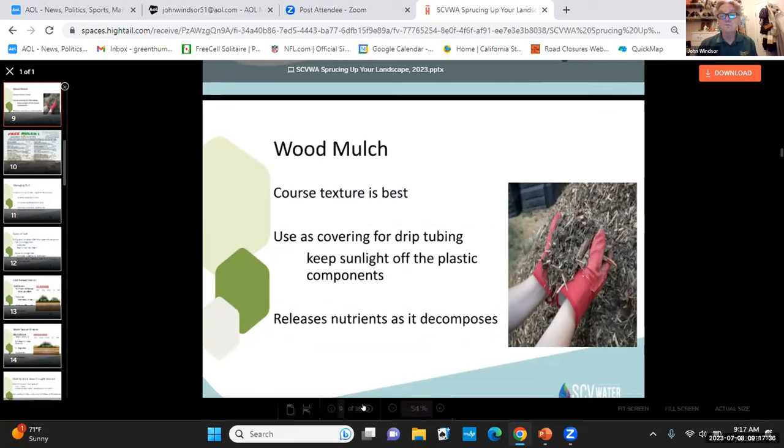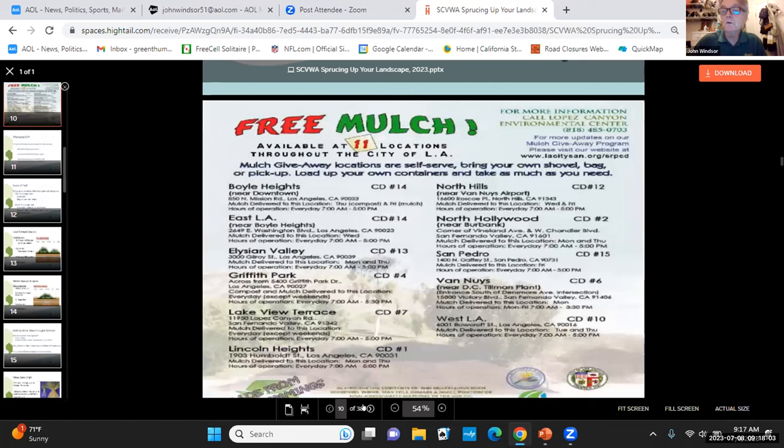You can cover your drip system. You can put it everywhere. It does help to prevent weeds. There's also weed block fabric you can put down and then put this wood mulch on top of the weed block fabric. The weed block fabric itself lasts for years and years and years, and then you just simply replace the mulch as need be.